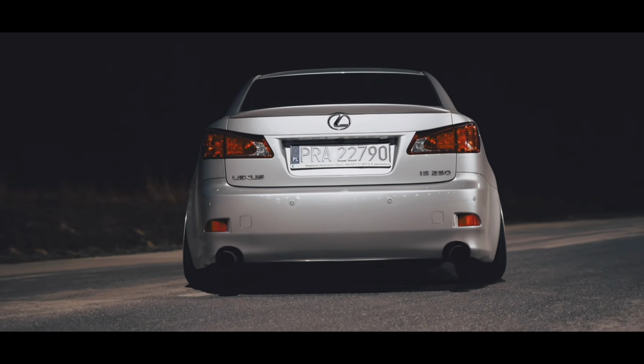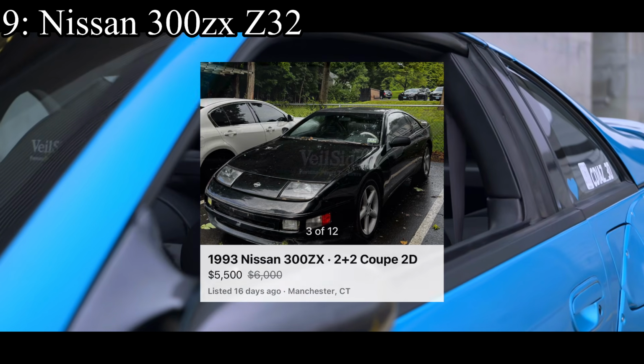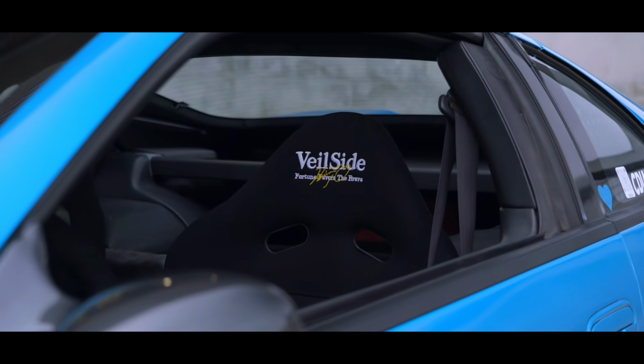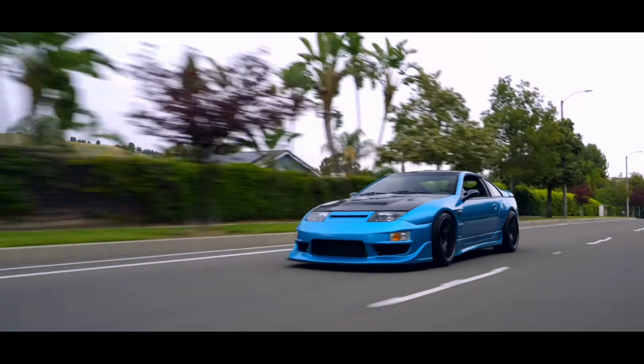It's going to get the job done while looking pretty cool doing it. And coming in at 9th place is another car very similar to the Mark III Supra, not just in the fact that they're both 80s, 90s JDM cars, but also the reason why they're sketchy to buy is because of their age now.